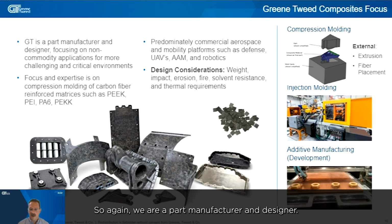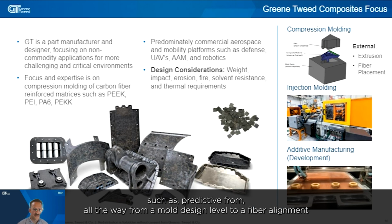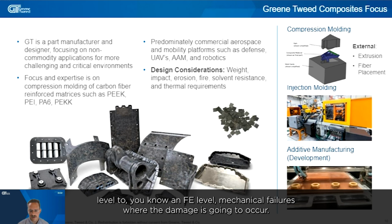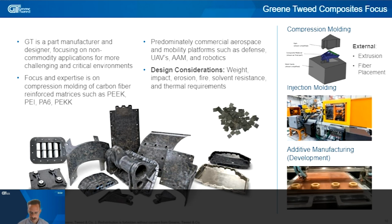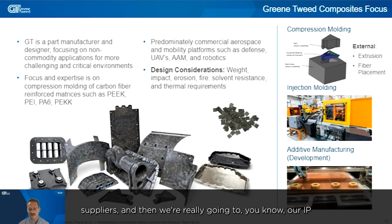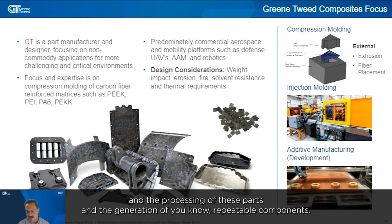So again, we are a part manufacturer and designer. We've developed all of the complementary capabilities, such as predictive, all the way from a mold design level to a fiber alignment level to an FE level, mechanical failures where the damage is going to occur. So that is our expertise. We're typically procuring materials, unidirectional tape, fabrics pre-impregnated from a variety of material suppliers. And then our IP, our special sauce, is in the prediction and the processing of these parts and the generation of repeatable components.